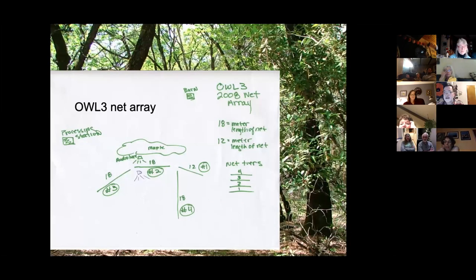Now, our net array, we put up 4 nets. What we want to do is capture these owls, but for a very brief time, so we can weigh them, measure them, and see if they're healthy. If they have parasites, we can clear the parasites off them.